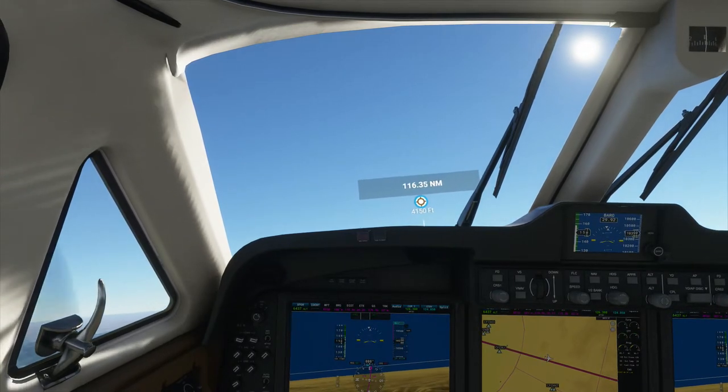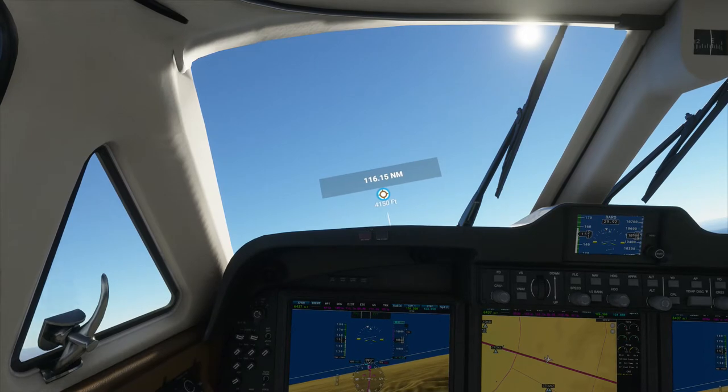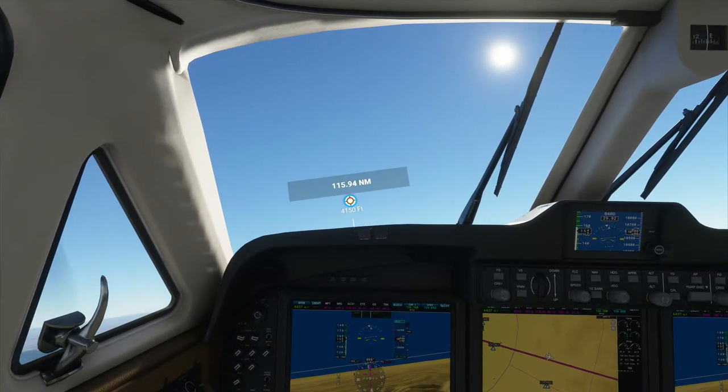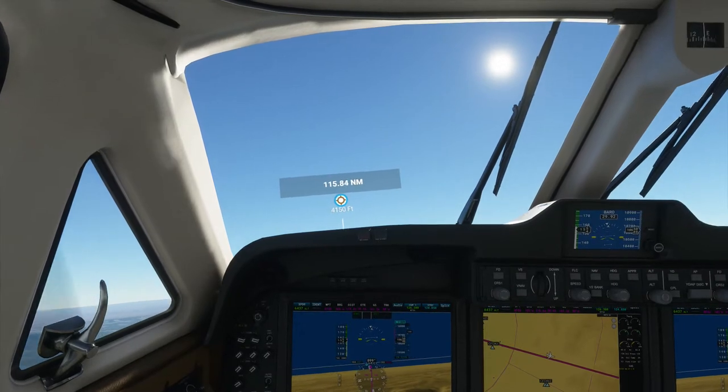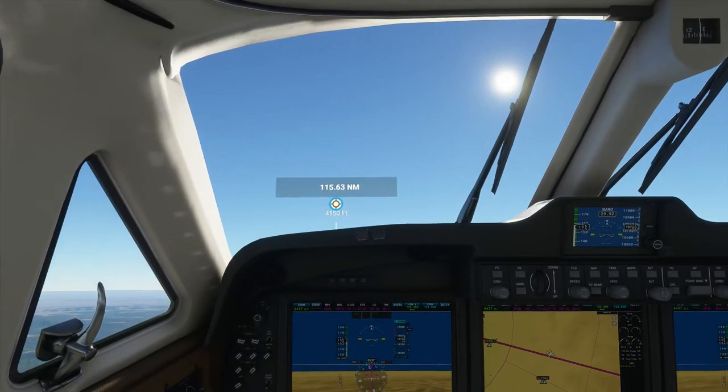Yes, just feels very responsive, feels really easy to fly. I think the first time I flew this, I didn't feel comfortable, but this feels great. I don't know what the difference is. Alright, so we're sort of on course.